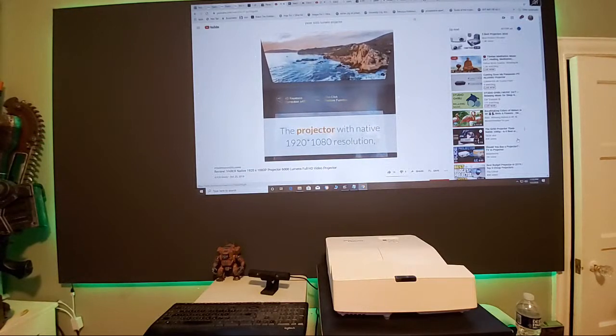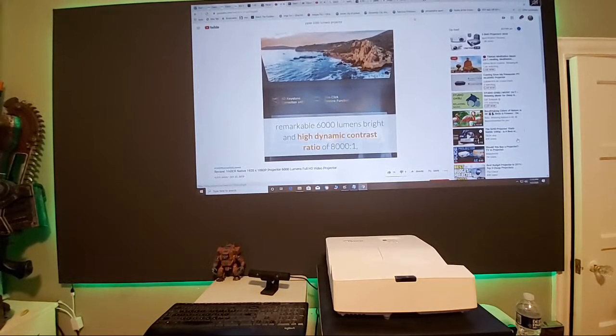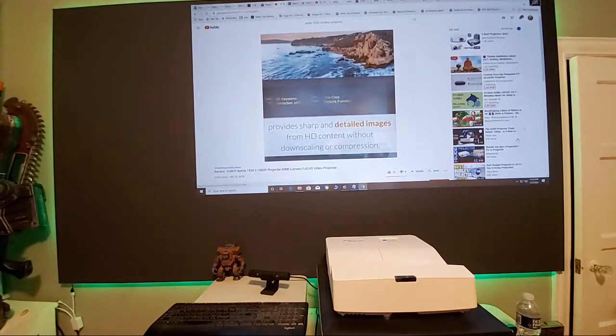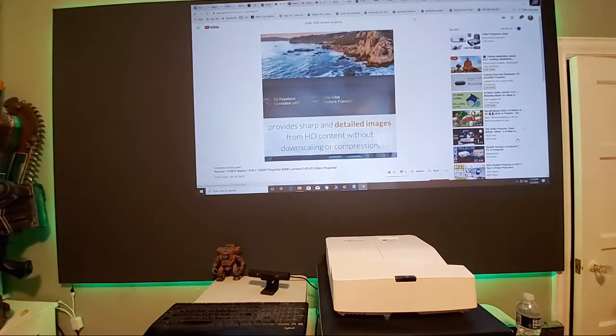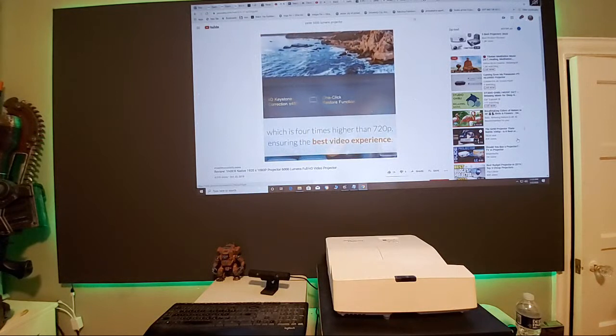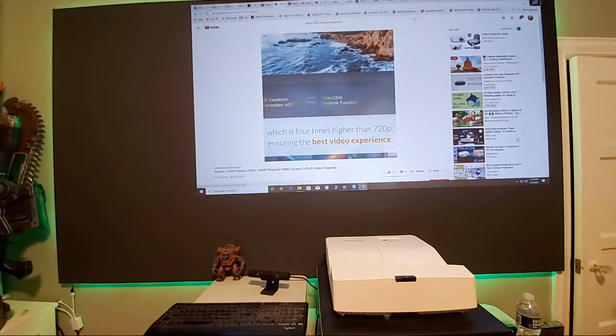Supports 4K. 6,000 lumens bright. Now, if you notice, when they're showing the demonstration, they're just showing screenshots. That's all they're doing. They're not showing actual video of the projector in play.